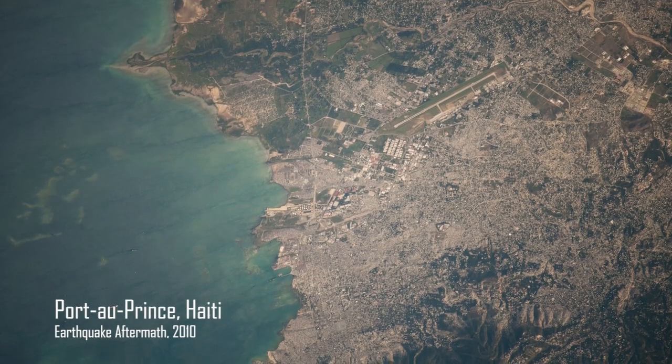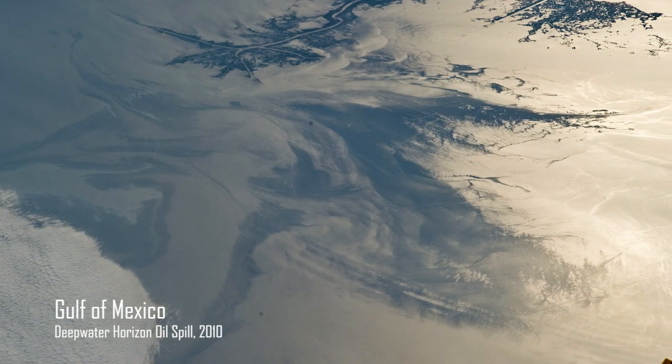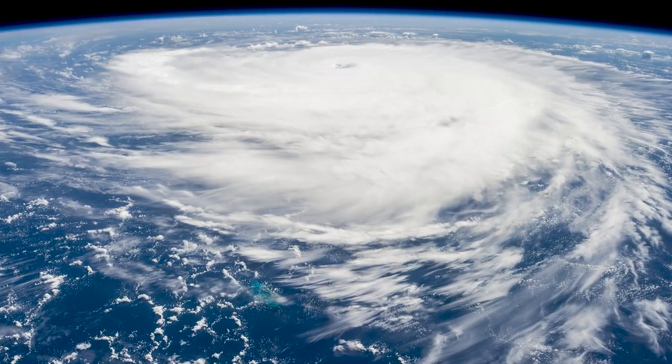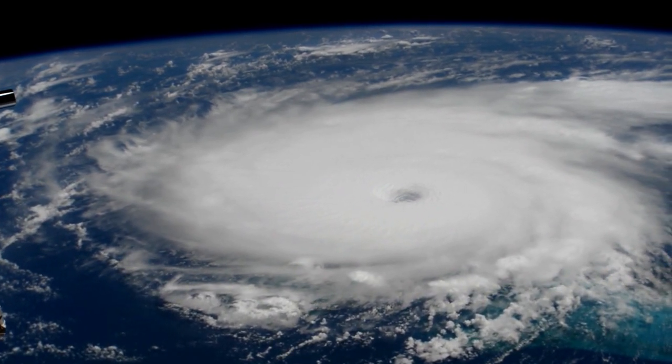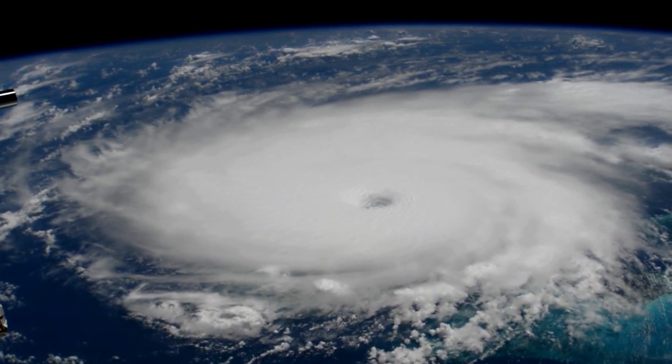We saw Haiti's troubles while we were up there. The Gulf oil spill from the horizon occurred while we were up there. A number of hurricanes or tropical cyclones occurred while we were up there. You know there's a ton of energy in there. You know it's heading towards populated areas. It's not beautiful at that place. Utter respect is what I would categorize it.